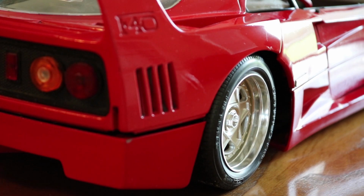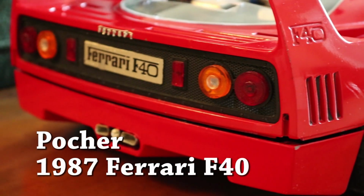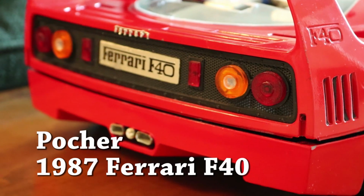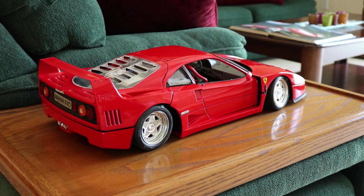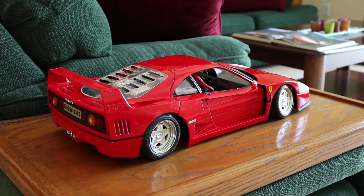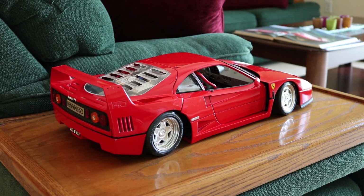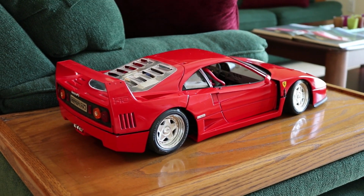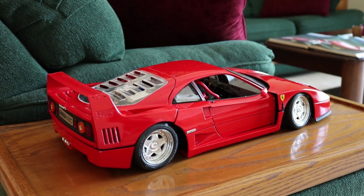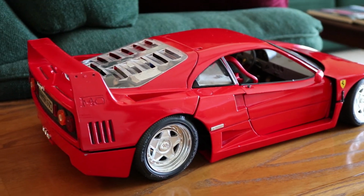Here in front of me is a Pocher 1987 Ferrari F40 1/8 scale model car. Now, this really cool, neat model car is something that I love. I'm a huge fan of the F40, and this company does a great job. But before I dive into this cool car, I wanted to talk about the company, some neat information.